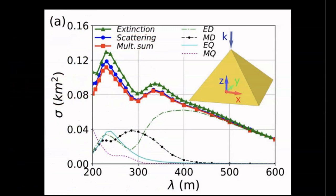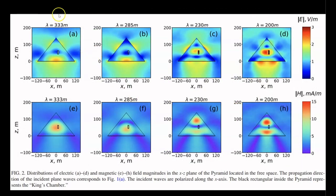So for the first series of experiments, they applied the radio wave electromagnetic field from the top, following the vector indicated here at K, with the pyramid shape in a homogeneous environment. And this is what they found for several different wavelengths. And you can see here that they tested 333 meters, 285 meters, 230 meter, and 200 meter wavelengths. And they are showing both the electric field concentration at the top and the magnetic field concentration at the bottom.